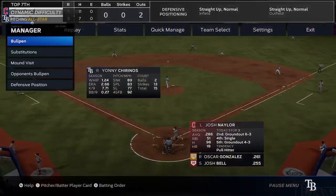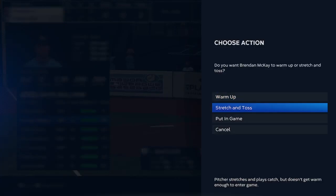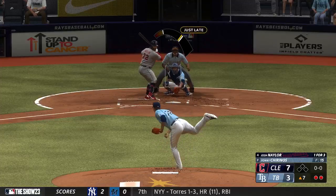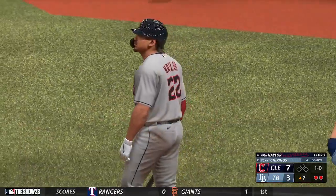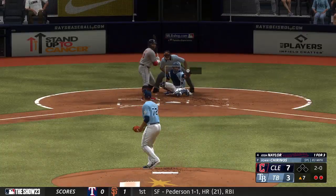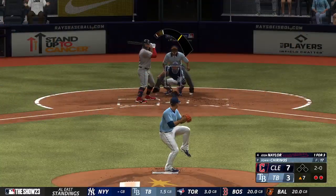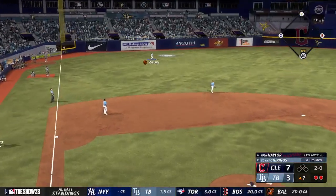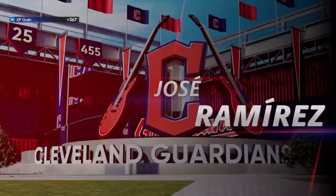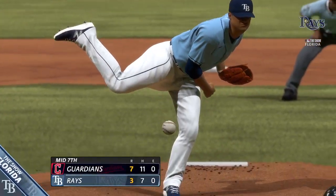And now it's Josh Naylor. Ball one low. Outside. When the skipper calls down to the bullpen, he's expecting the guy to come in and get outs. So far, not getting what he was hoping for. Raley pulls that one down, and that'll do it. Jose Ramirez with the homer here. It's now a four-run lead at 7-3.